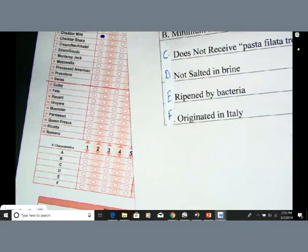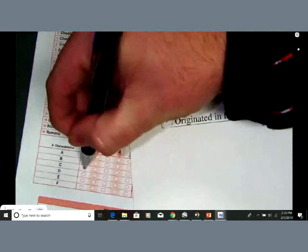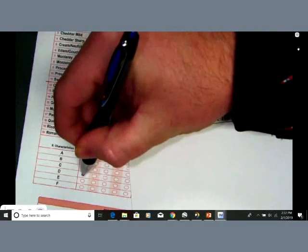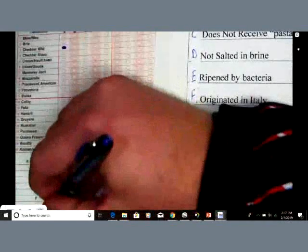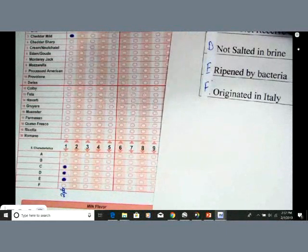Cheddar, a minimum fat in the solids. It is not 4%, so we don't put a marking there. Cheddar does not receive the Filata treatment here, so we would indicate that it does not receive, so we would mark C, which is correct. It does not receive the treatment. Cheddar is not salted, so we would indicate here. Cheddar is ripened by bacteria, so we would indicate here. And cheddar mild originates in England, so we don't mark the last column. So all of these markings right here, that's 2 points. That's full credit. We answered correctly up here, that's 2 points. So we got 4 points for that cheese now.